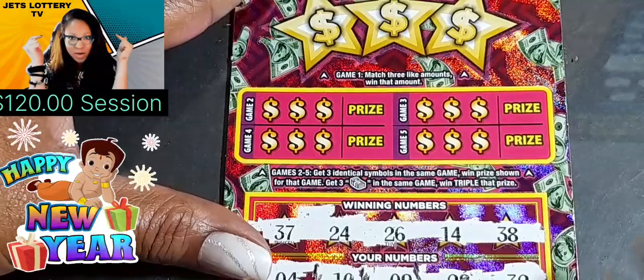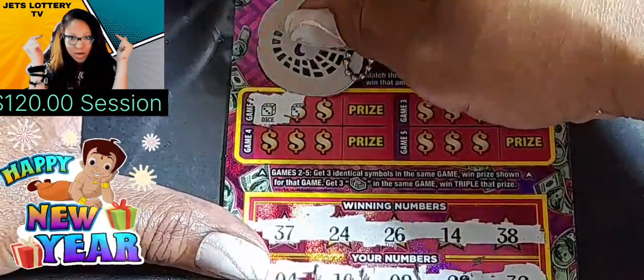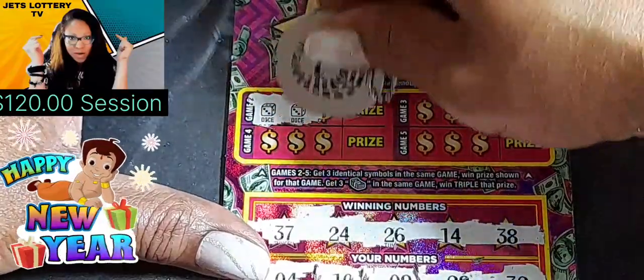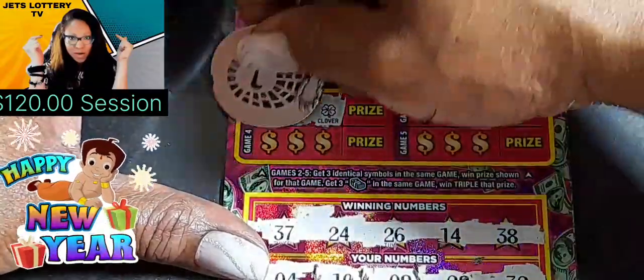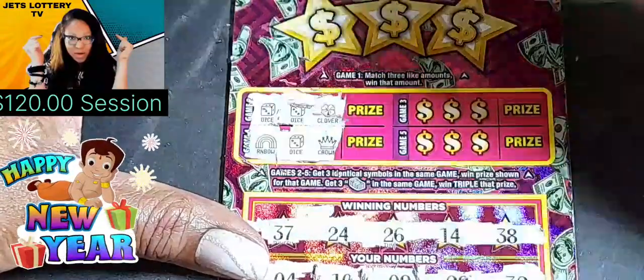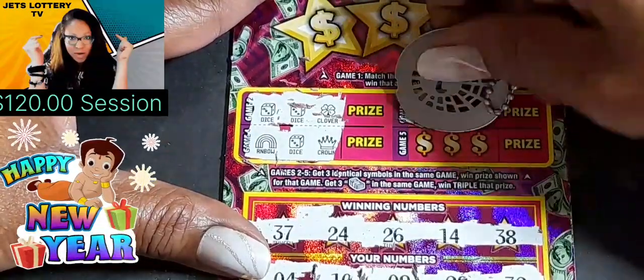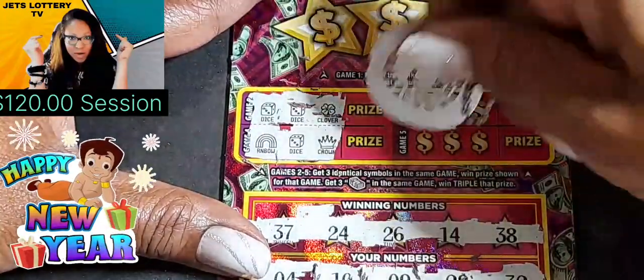No. All right. Let's see if we can get anything on top. We need 3 identical symbols. We got a dice and a dice. Can we get another dice? Nope. We got a clover. Next row, rainbow, dice, and a crown. Next side, a stack of cash. Come on, stack. Stack of cash. Let's come back to that.